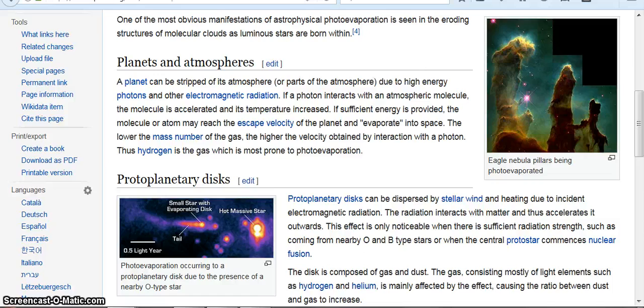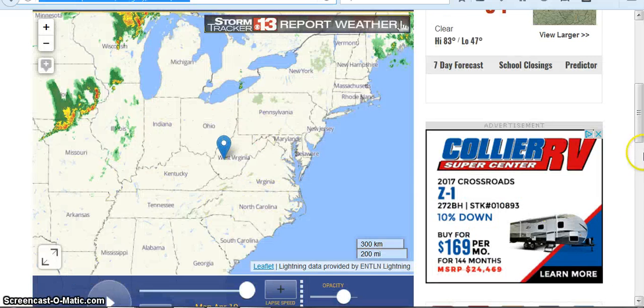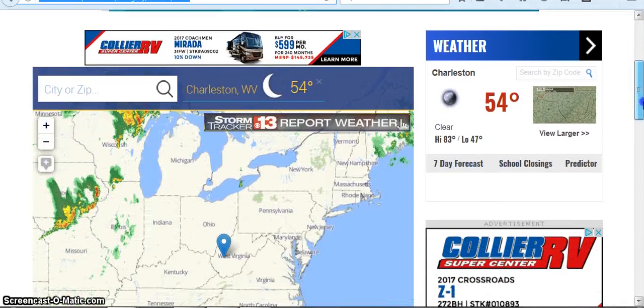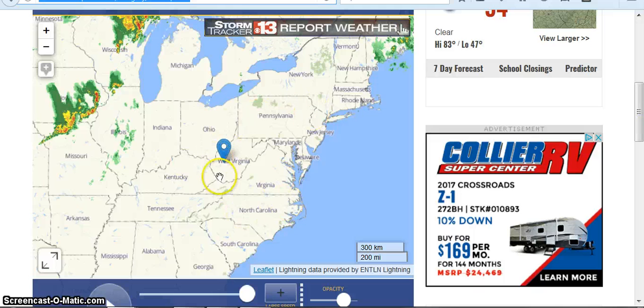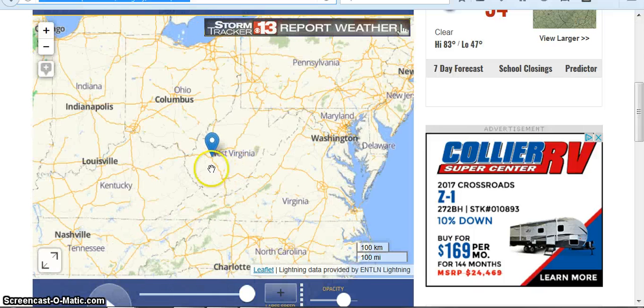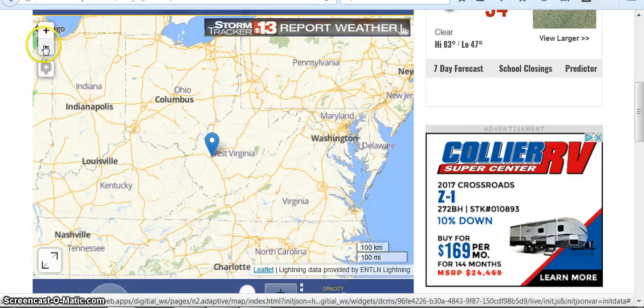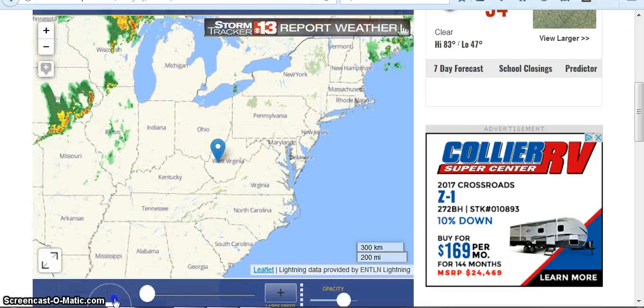Okay. I just want to show you this radar from the site because I'm still looking for Tri-State update. West Virginia. This is the radar. Nothing happening. That's what's being reported on this storm tracker weather report. You can see this bird-like thing over here, and this is where I live right here. But nothing in here on the radar. Even when I push this to have it move, we can back up and watch it.